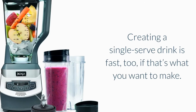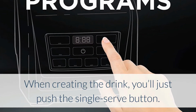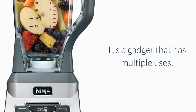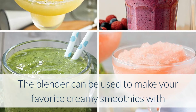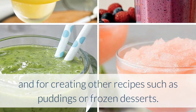Creating a single-serve drink is fast, too, if that's what you want to make. When creating the drink, you'll just push the single-serve button. This is not just for blending drinks, either. It's a gadget that has multiple uses. The blender can be used to make your favorite creamy smoothies with or without multiple ingredients, and for creating other recipes such as puddings or frozen desserts.